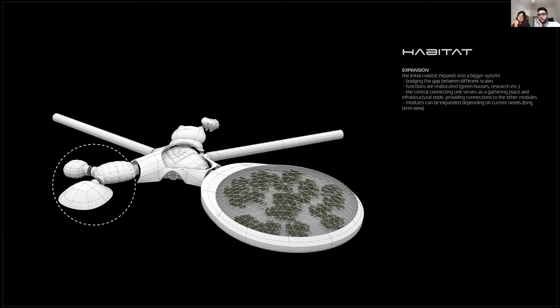Sorry, I was wondering about the use of materials, and also about radiation shielding, because you have this very large greenhouse which is covered in something that looks like glass. I was wondering if you have any proposal of how that could be created on site, or brought there. I think it would be quite heavy.